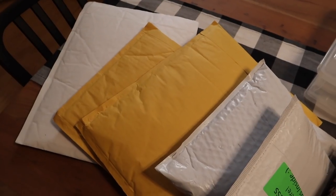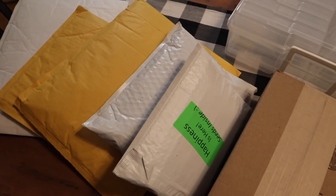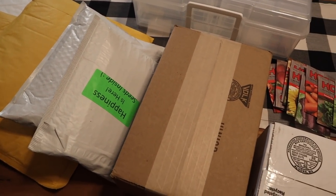Today is seed haul day and I could not be more excited about this. I finally have every single one of the seeds I have ordered sitting right on this table in front of me, and I cannot wait to share with you what I bought. I bought from 5 different seed companies online.